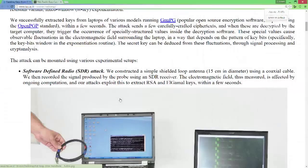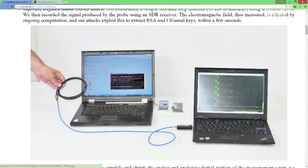So they have multiple versions of this. In their first one, they use an SDR, a software-defined radio, and a wire going off to about a 6-inch diameter loop, which they hold near the laptop. It can work a few feet away, but it still needs relative proximity. And of course, if they invested time in directionality and signal amplification, they could end up with a gun sort of thing that you point at a laptop.